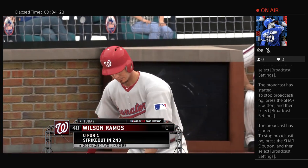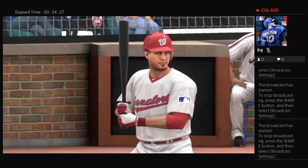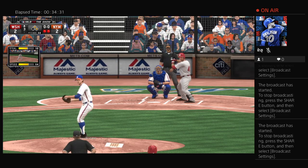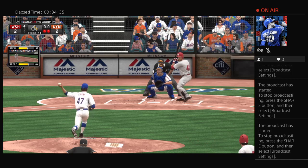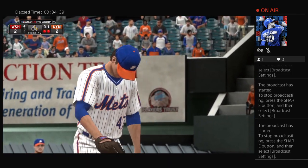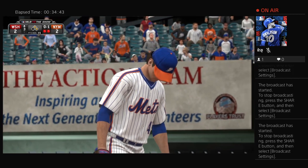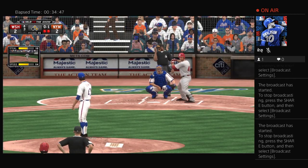Wilson Ramos, we'll see what he can do here. 2 on, 2 away, 2 home here in the inning so far. No lead to speak of at second. Here's the pitch. And a fastball's in there for strike 1. And that's what he needed here with 2 outs. He couldn't afford to fall behind another guy here in the inning, so that's a good job to jump in that driver's seat with strike 1.